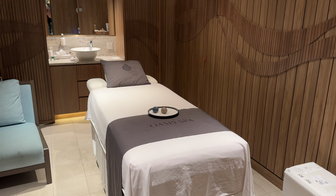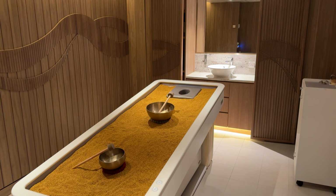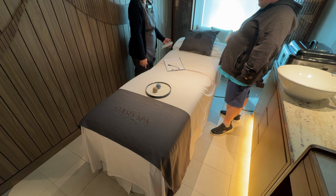What was quite interesting about the spa was that it was split over 2 levels. There were stairs in the middle, and the stairs took you down to all the treatment rooms, and the thermal suite was down there, wasn't it? Yeah. Later on in our vlog series, we'll bring you more footage about the spa and how we get on there.